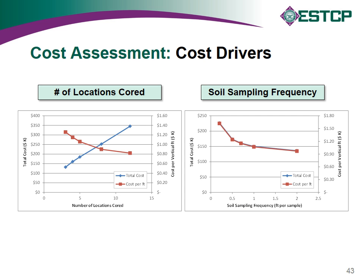So here are these just cost drivers. This is some of the cost data you've looked at, and one question is how much does it cost to do this? On the left-hand panel, number of locations cored is on the x-axis, total costs in thousands of dollars are on there. If you're doing 5 locations, then the total cost is a little under $200,000, and that's for this detailed coring, all the lab work, things of that nature. And then this cost per foot goes down like that.